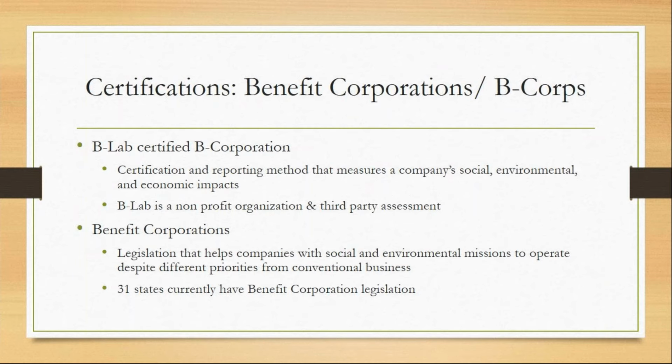Now I want to go into certifications. Certifications are definitely not necessary to start, but it's definitely something to consider. A lot of customers are looking for, like, what third party do you have that's confirmed that you're working on this sustainability? Well, we'll talk about two different ones here.